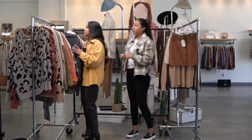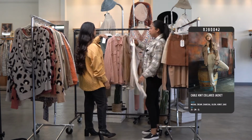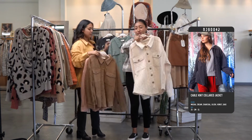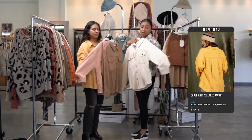Okay. Moving forward to one of our other new arrivals. Very popular style that we have. This is NJ90042. Now we do have amazing colors in this just because it's a really great material. It feels really luxurious.